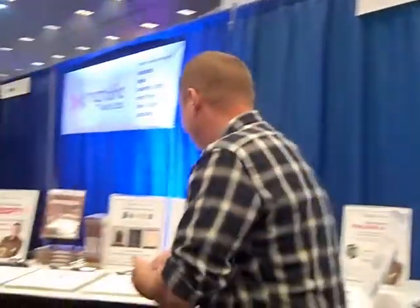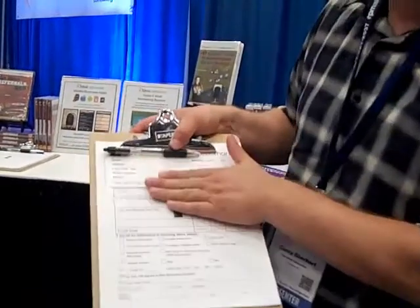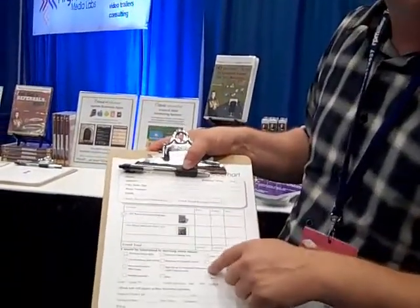So on our form, you can see on our form, we basically have name and email address, that kind of stuff, like everybody. But then we say, here are all the things that we offer. Now, here's the thing. These check boxes on this form coincide with these frames here as well. So now we know how to follow up with people. So this booth is nothing more than a lead generation machine, right?